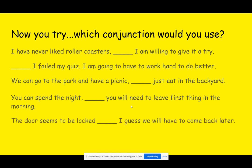The door seems to be locked. Blank, I guess we will have to come back later. If we're careful, we can buy a new game. Blank, a new gaming system.